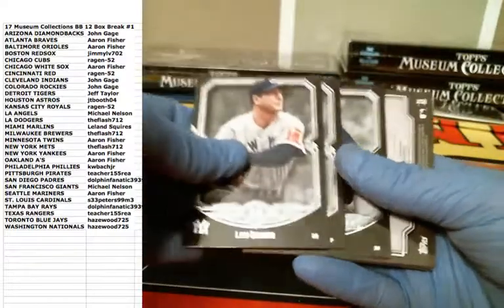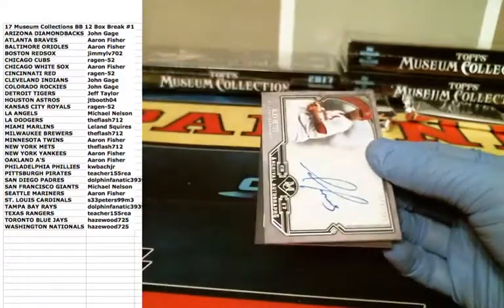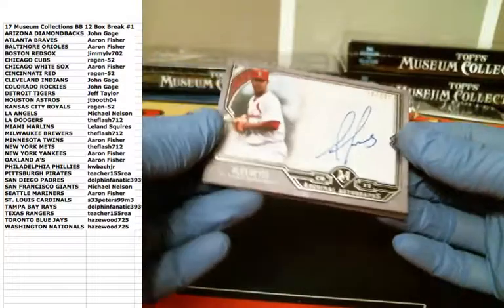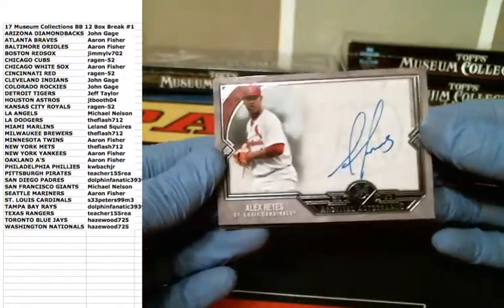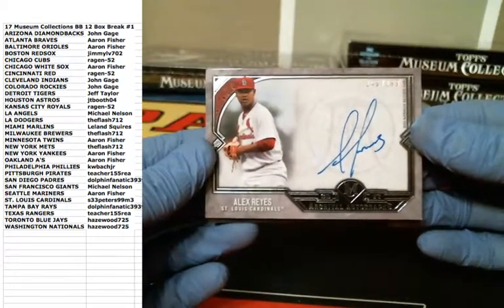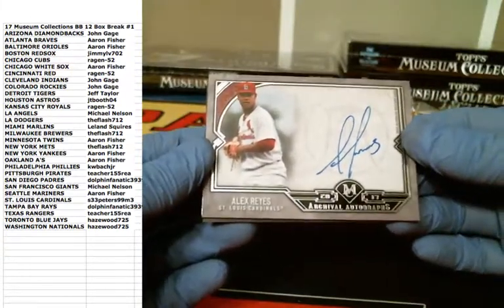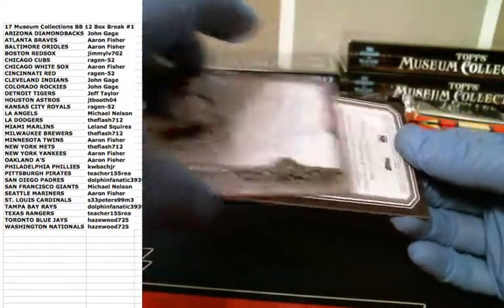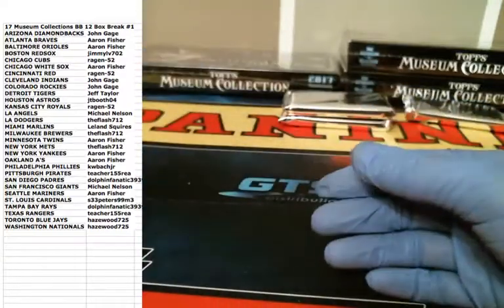Lou Gehrig, Yankees, Corey Kluber, Chipper Jones, Paul Goldschmidt, D-backs, and our auto is Alex Reyes to 299, Archival autographs going out to the Cardinals and S33 Peters 99M3. Alex Reyes, Chipper Jones.